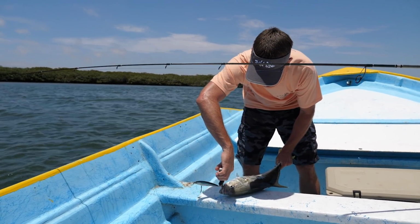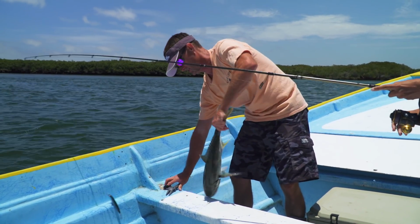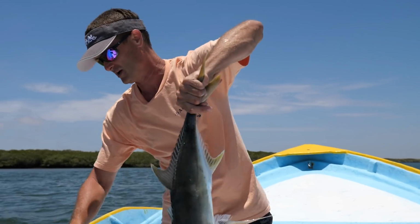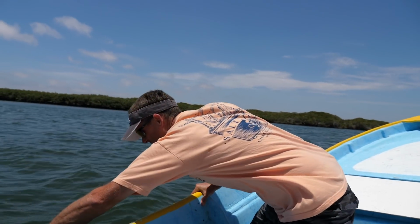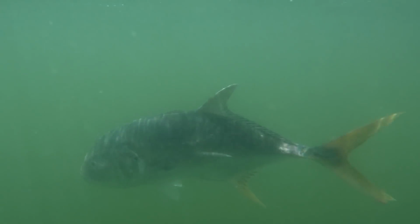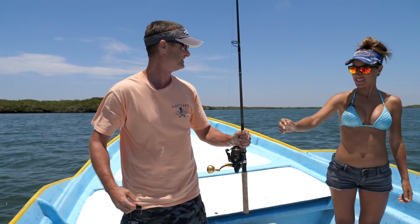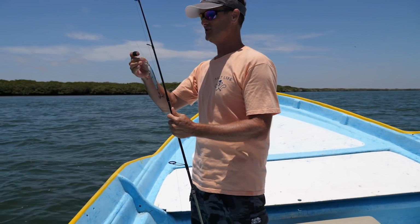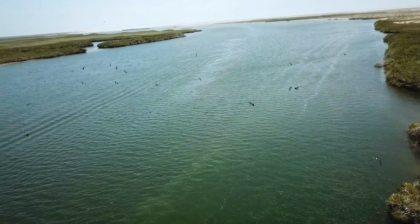Try to do this without bending the hooks too. There we go. There he is. I'm gonna go ahead and send him right back where he came from, try to get something a little better. Nice. Strong fish. Sure do know how to fight. All right, let's see if there's anything else hiding up there by those mangroves.